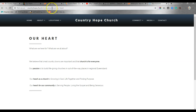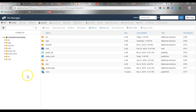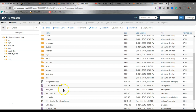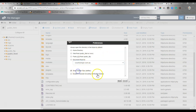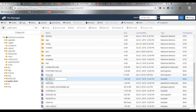To do this, our first step is to log into the cPanel, the hosting control panel for this account. Go to the file manager, go to public HTML, and locate htaccess. Sometimes it is hidden, and you might need to click onto settings to show hidden files. See if there is a .htaccess here already. There isn't. There's just htaccess.txt. So I'm going to rename this to .htaccess.